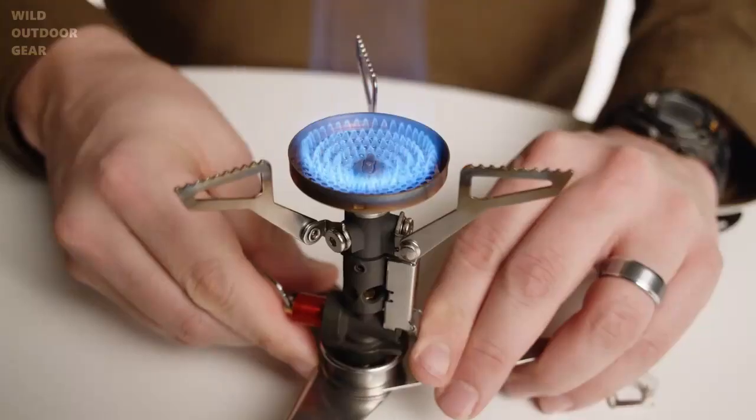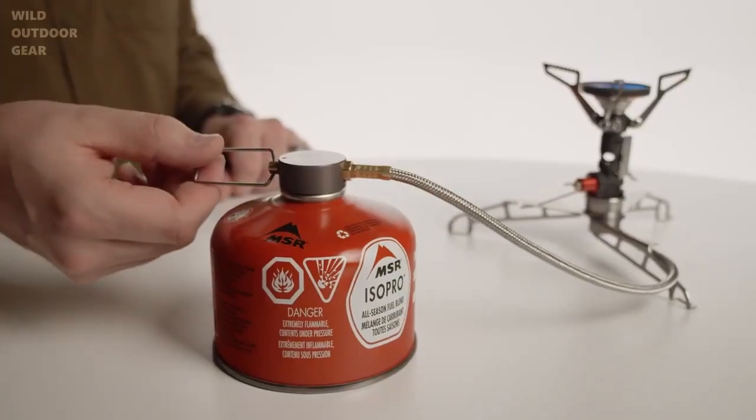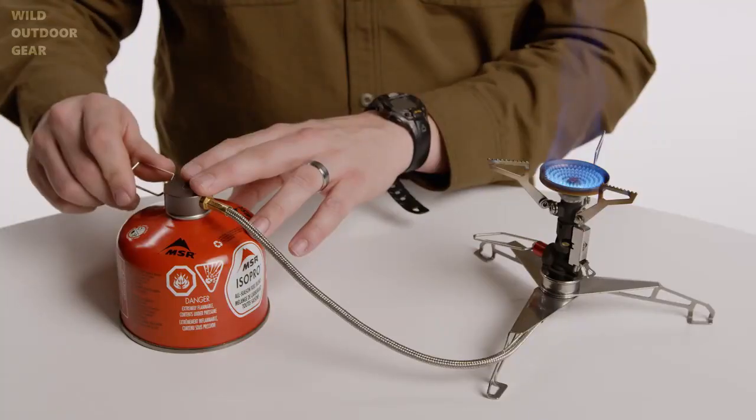Light the stove as directed in your stove's instructions, then completely open the stove flame adjuster. Turn the adapter flame adjuster to the desired flame setting. Do not invert the canister at any point, as this could cause a flare. The Lowdown is not designed to work with stoves in liquid feed mode.